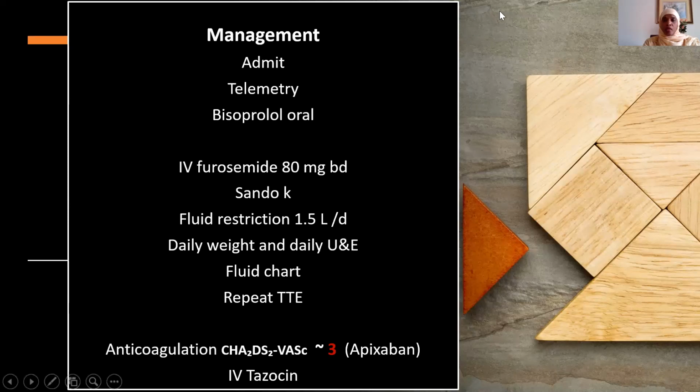I think I would have been a lot more aggressive in the AF rate management, i.e., IV metoprolol or amiodarone up front if there is hemodynamic stability to allow that, because the quicker we get him back into sinus rhythm, the shorter his illness is going to be, and the earlier we are able to get him out of hospital rather than put him into a COVID exposure type of situation.